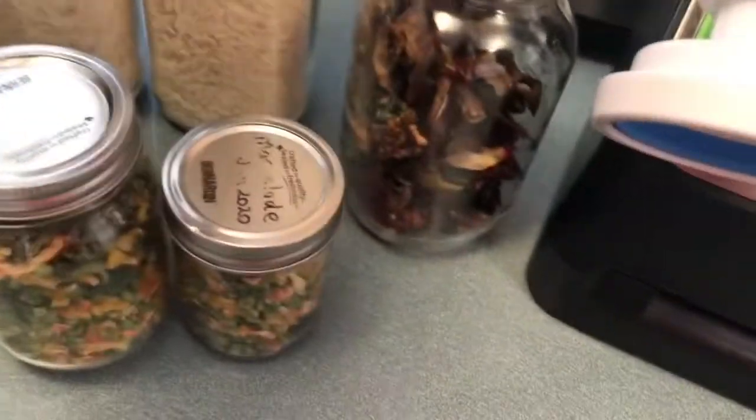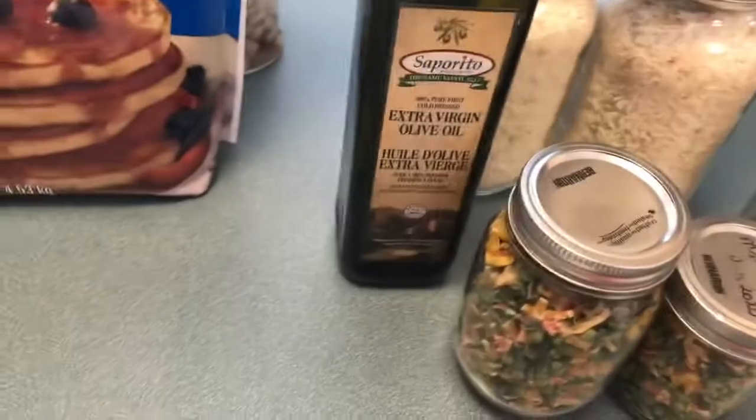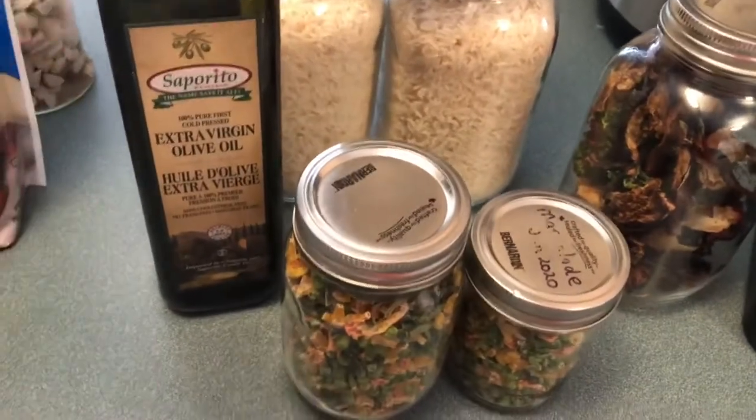In here I got pasta that I cooked and dehydrated. Those chunky things there are already cooked meatballs I dehydrated. There's mixed vegetables in here, and that powdery stuff is just taco seasoning. It's an instant meal. And the olive oil. This whole thing right here cost me under $30. It was $26 and change.